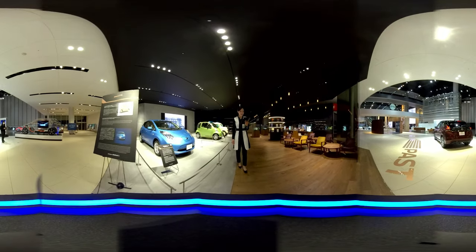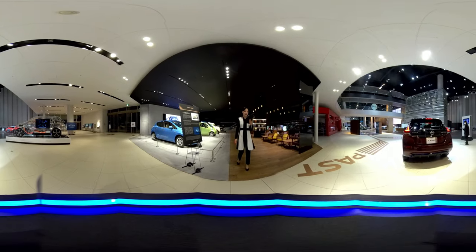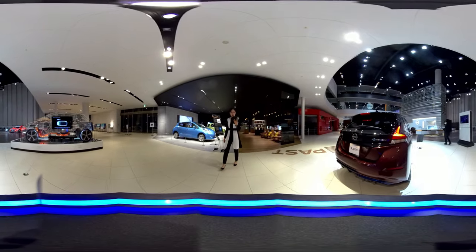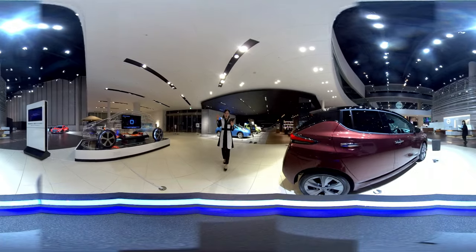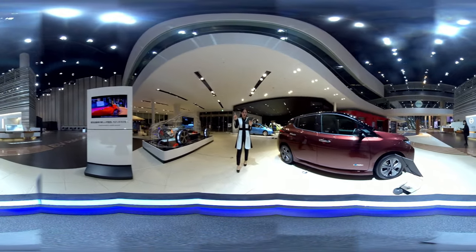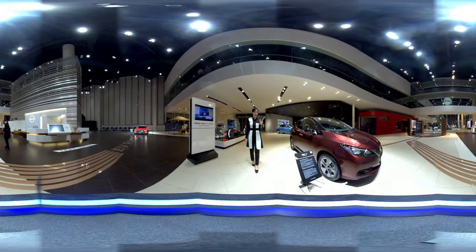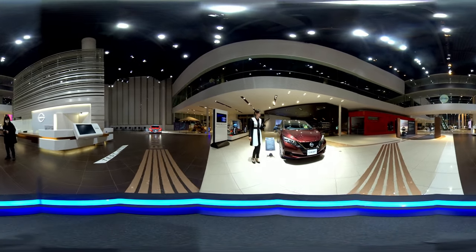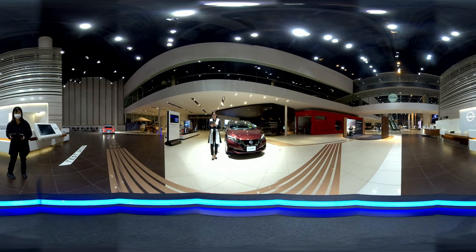Our next destination is the present time. The present time introduces a wide variety of Nissan's prominent electric vehicles that are equipped with advanced technologies, including autonomous driving technology, which may be called the sixth sense of drivers, and connected technology, which has changed the everyday life of people and cars. Please enjoy Nissan's latest technology spreading the world.